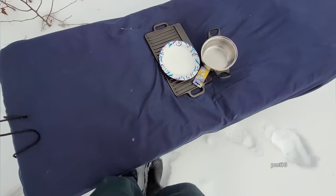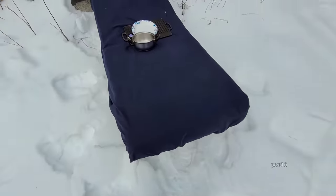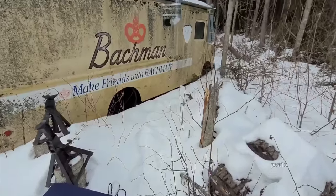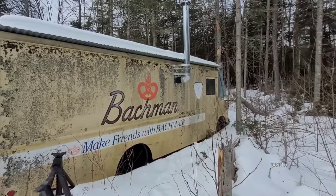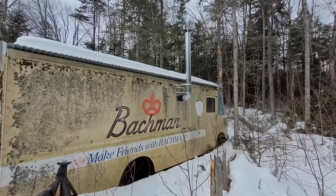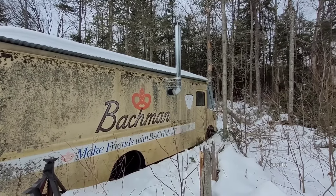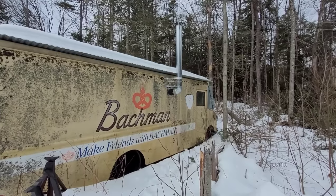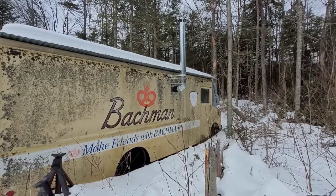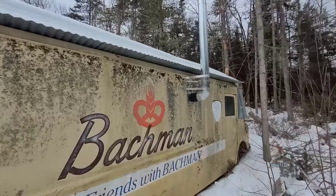Hey everyone, just brought my toboggan up with some of my bedding. I have one more load I have to make. We are back again today at the truck camp. There's probably a good, maybe condensed 18 inches of snow up there. I know this area in the past couple weeks got over 2 feet of snow, but a couple warm days has caused it to melt a lot, and with that has come some concerns for this truck. I just want to show you what's happening with it.